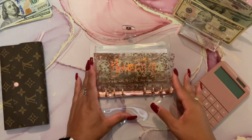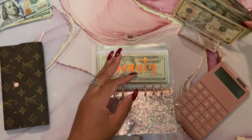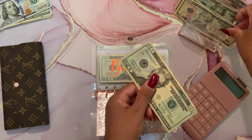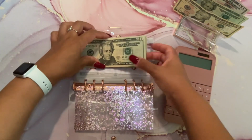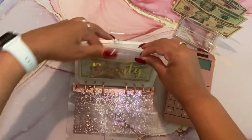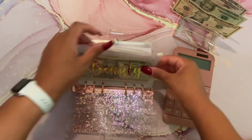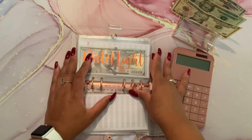Beauty is going to get $30. So we're going to do 120 and one. Okay, so actually, beauty is getting 30. And I am at 195 with beauty. So next we're going to be moving on to date night.